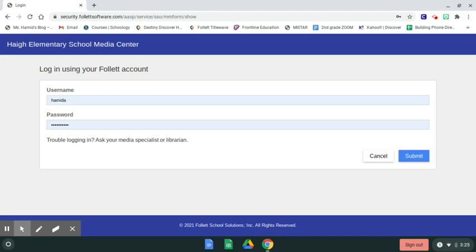For example, if your student ID number is 2001434, your password will also be 2001434, whatever I just said. It's the same thing, okay? Then you're going to click submit after that.